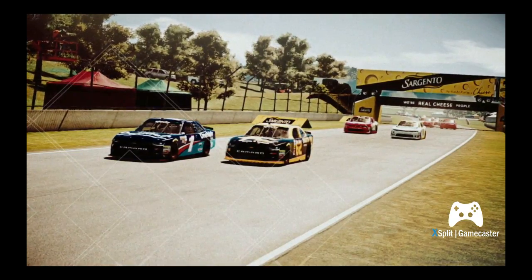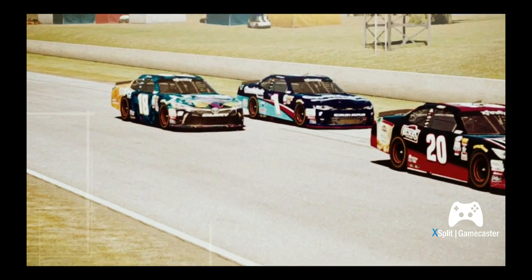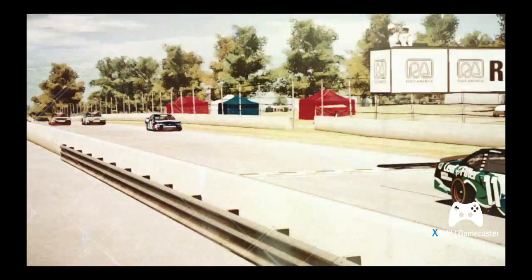We're going to put you in Sadler's number one, One Main Financial Chevrolet, with just under 2 laps to go. Let's see if you can hold on for a top 10 finish to give Elliott an even 20 top 10s on the year.